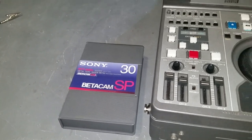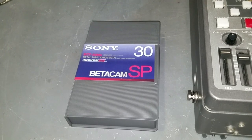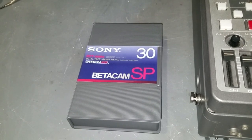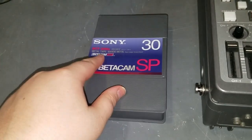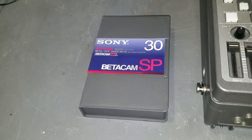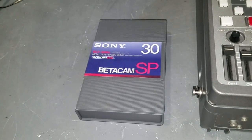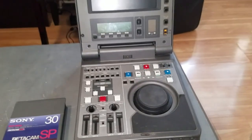Oh, and one last tidbit: while you can use Betacam tapes in Betamax VCRs, you shouldn't really use Betacam SP or newer tapes in Betamax VCRs, because it's a metal tape, so you risk wearing down the heads prematurely on your Betamax VCR if you use the metal Betacam SP or digital Betacam or Betacam SX tape. So let's take a look at this thing.